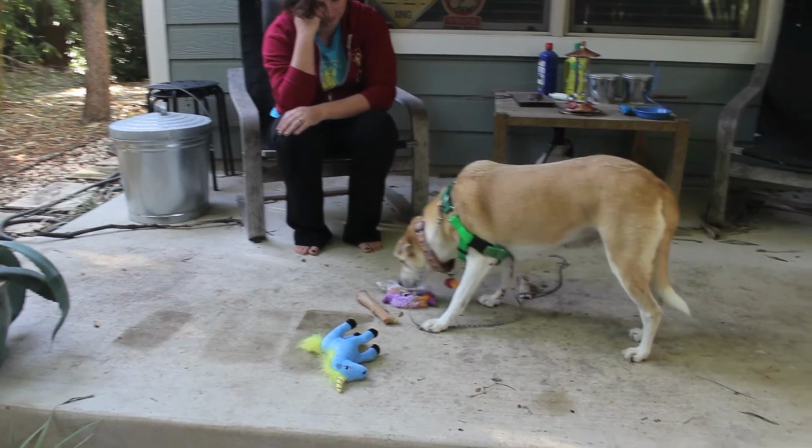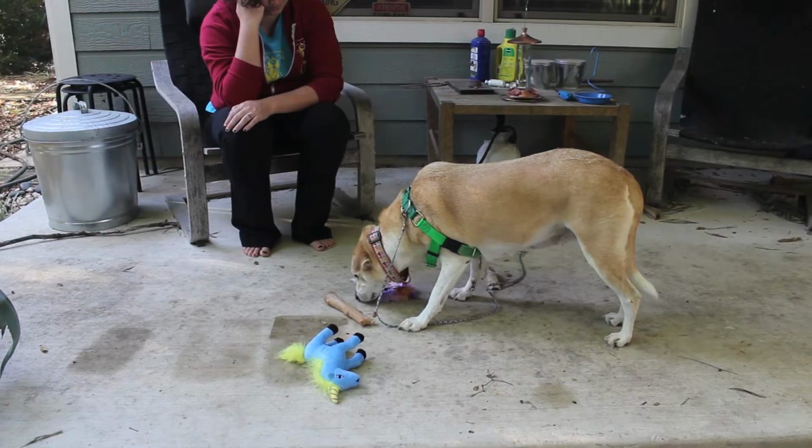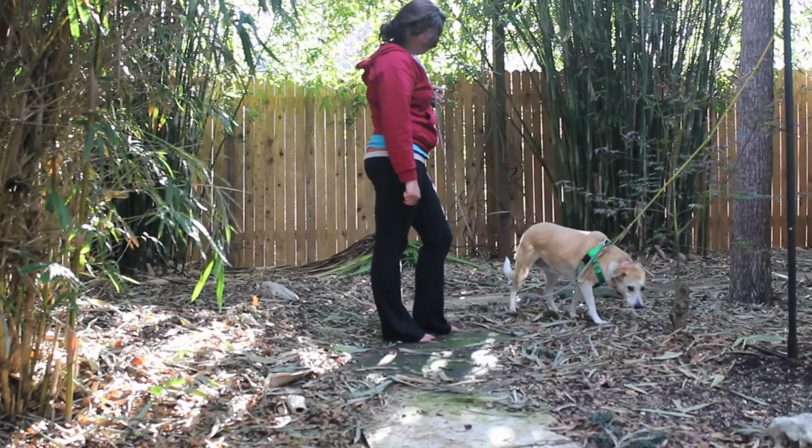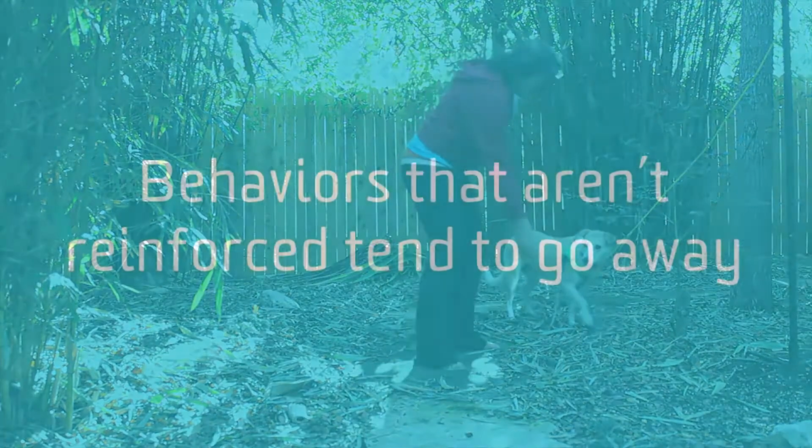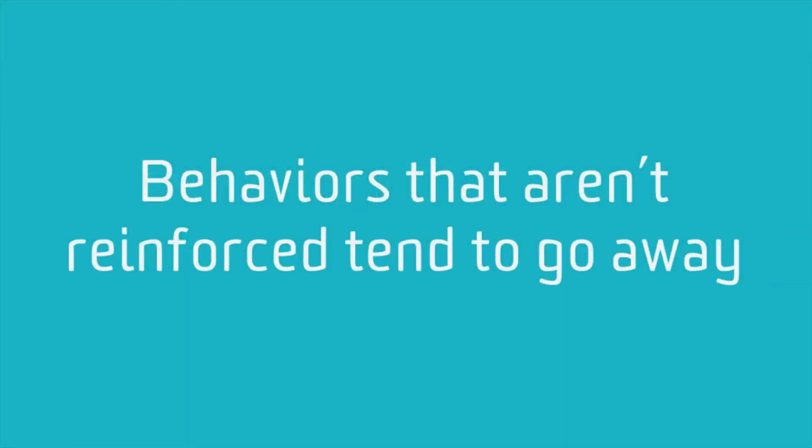Lastly, be proactive by giving the dog food puzzles, chewables, and toys to prevent destructive behaviors, and make sure you're offering potty breaks often enough. If you see undesirable behaviors, either ignore them, like barking, or redirect the dog to a behavior you want, like going outside to potty. Behaviors which aren't reinforced tend to go away.